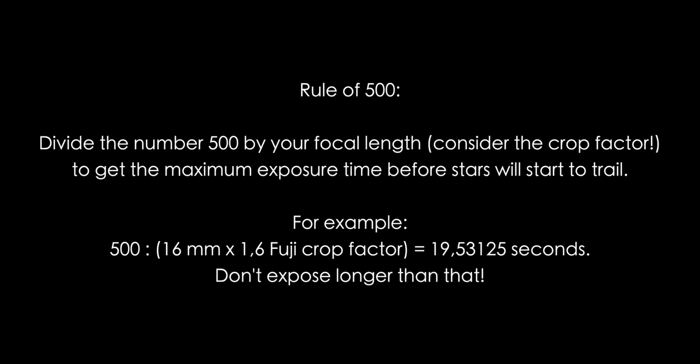So if you divide the number 500 by your actual focal length, that'll give you the maximum time you can expose your photo before the stars will start to trail. So for example, with a 16mm lens on an APS-C camera, I can expose for around 20 seconds. And just to be safe, I like to be a bit below that.